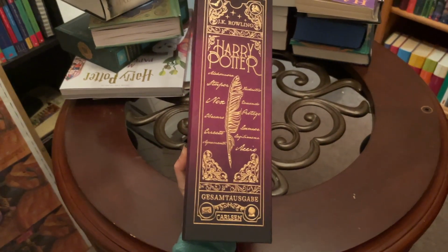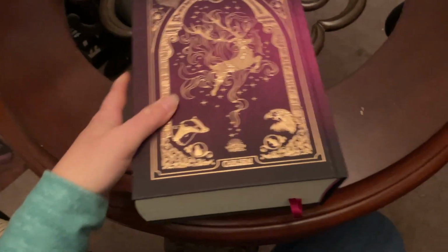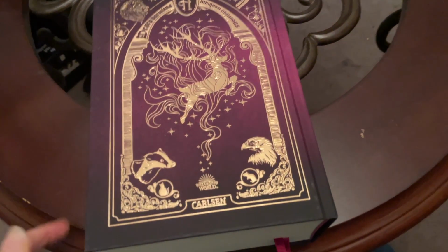Excuse the mess in the background. I've got some organizing to do. And there's a ribbon bookmark. You can't really get much better than that.